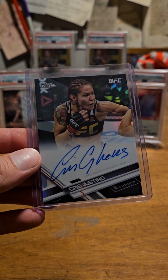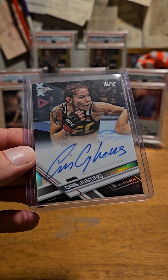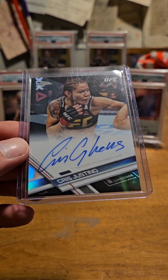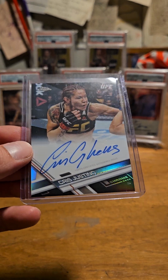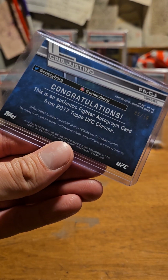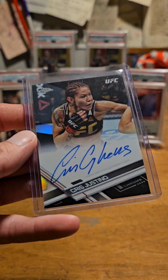Alright, so we got a Chris Cyborg. I did not even know that her real name was Chris Justino until I saw this card. But what year is this? 2017, black refractor, 5 out of 10. I got this for $50.